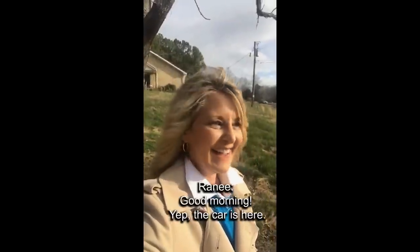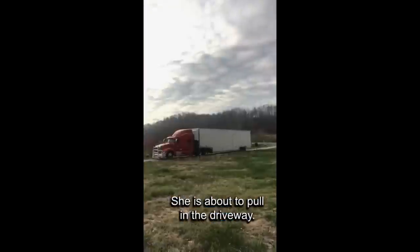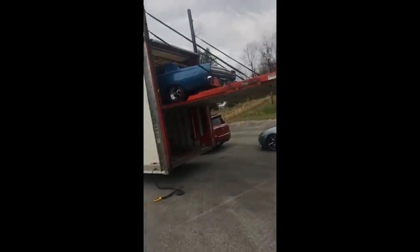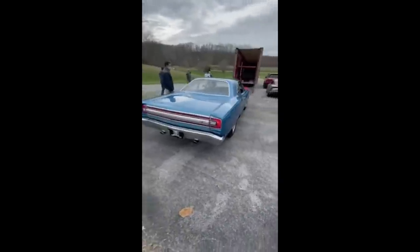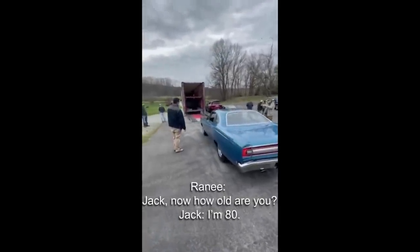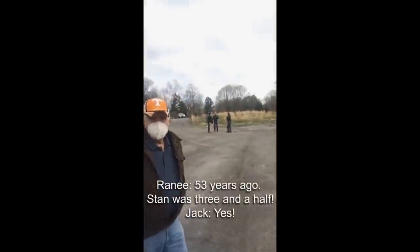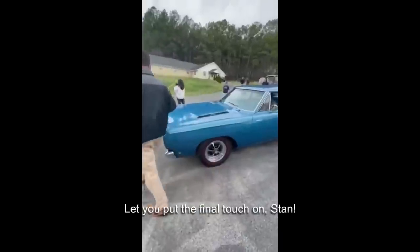Good morning. Yep. The car is here. She is about to pull in the driveway. All the way back from Oregon. Oh my goodness. Jack, now how old are you? I'm 80. You've waited 5 years for this car. I bought it 53 years ago. Stan was 3 and a half. Yes. Let you put the final touch on, Stan.